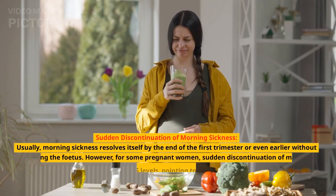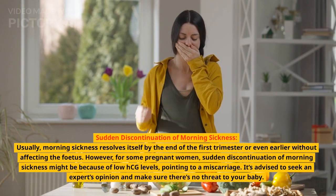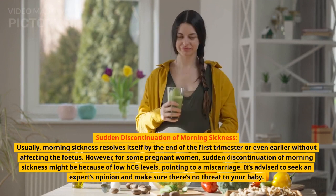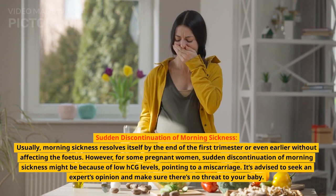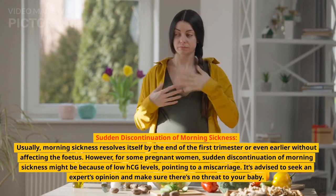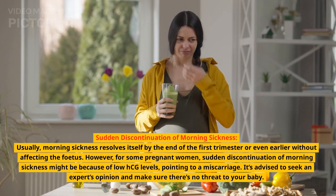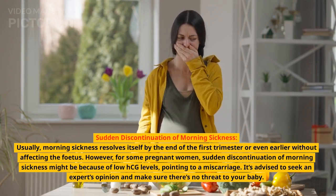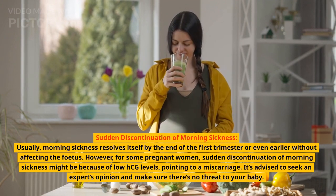Sudden discontinuation of morning sickness. Usually, morning sickness resolves itself by the end of the first trimester or even earlier without affecting the fetus. However, for some pregnant women, sudden discontinuation of morning sickness might be because of low hCG levels, pointing to a miscarriage. It's advised to seek an expert's opinion and make sure there's no threat to your baby.